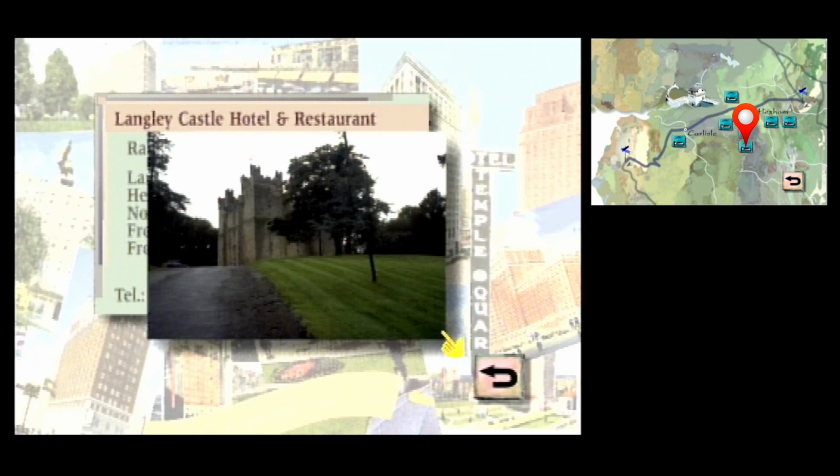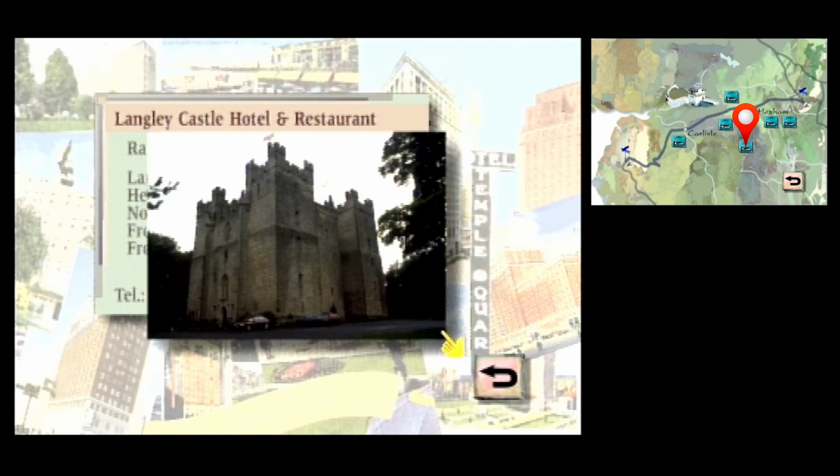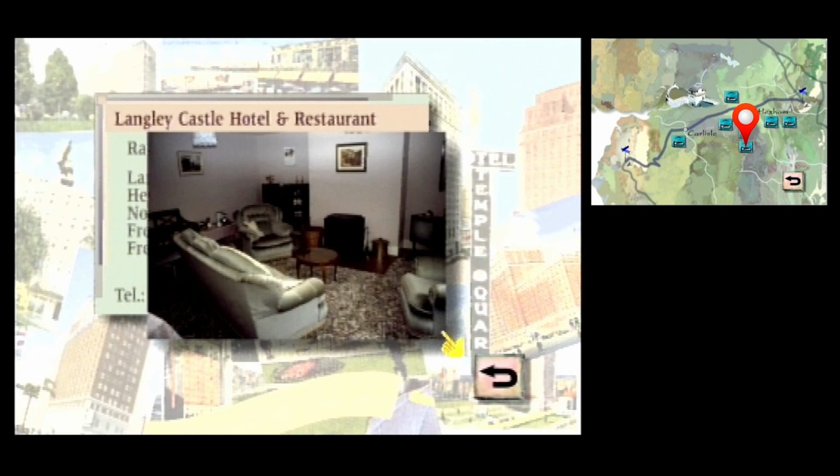How would you like to stay at a real castle? Langley Castle Hotel is set in 10 acres of Northumbrian woods. It's a perfect balance of medieval romance and modern amenities. I found the spiral staircase intriguing. Relax in the drawing room after a long walk around the grounds or stop in the bar for a drink.